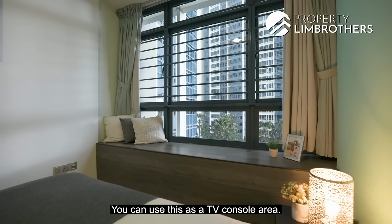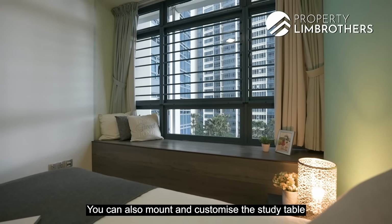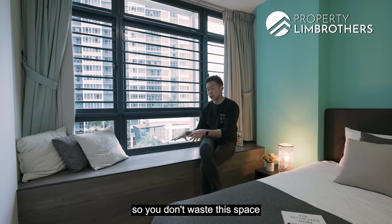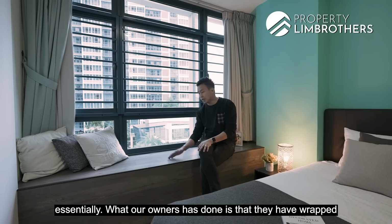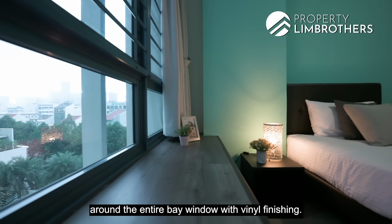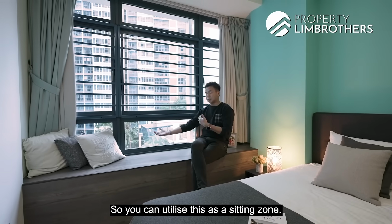You can use this as a TV console area. You can also mount and customize the study table right on top of the bay window space, so you don't waste this space essentially. What our owners have done is wrap around the entire bay window with vinyl finishing, so you can utilize this as a sitting zone.